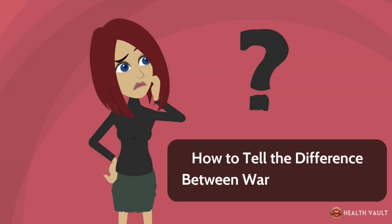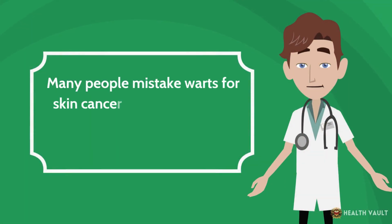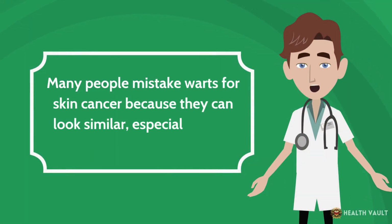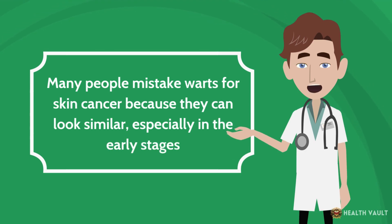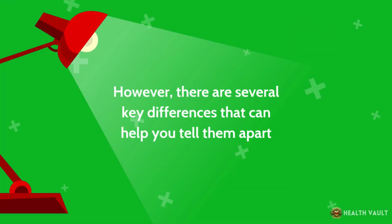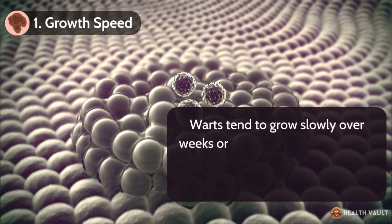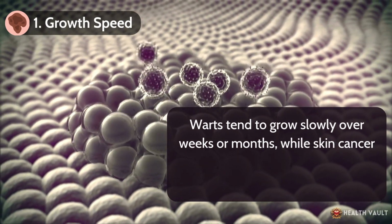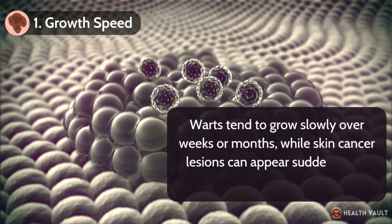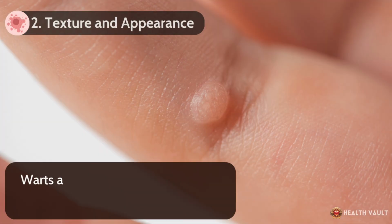How to tell the difference between warts and skin cancer. Many people mistake warts for skin cancer because they can look similar, especially in the early stages. However, there are several key differences that can help you tell them apart. Number 1. Growth speed. Warts tend to grow slowly over weeks or months, while skin cancer lesions can appear suddenly and change rapidly.